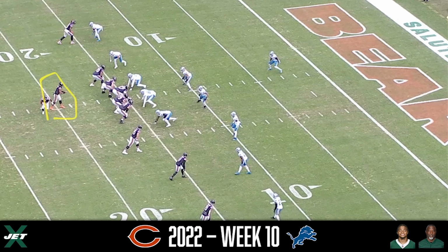Not necessarily against Fields or Lamar or a guy who could run, but that's the natural tendency. That's why this is done. This quick running back flat motion, and flat meaning parallel to the line of scrimmage, to the yard markers. That's the whole point of this motion, to force the defense into an empty check.